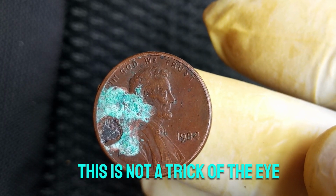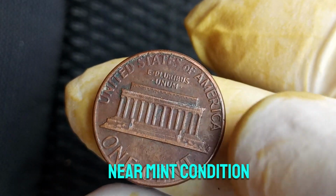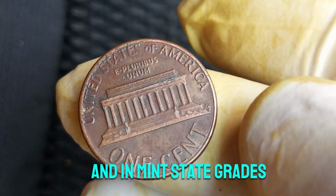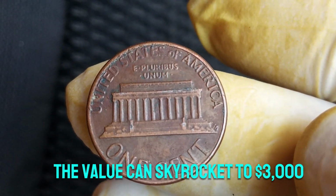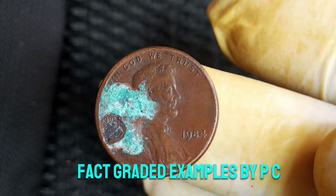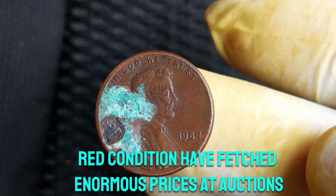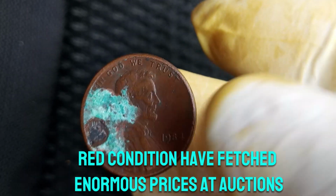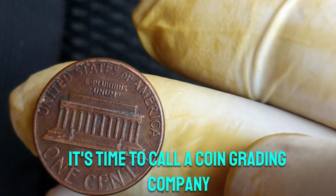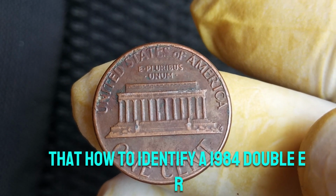This is not a trick of the eye. It's a legit error that makes this coin incredibly collectible. In near mint condition, this single cent can sell for over $1,000, and in mint state grades, the value can skyrocket to $3,000, $10,000, or even more. In fact, graded examples by PCGS and NGC in MS67 red condition have fetched enormous prices at auctions. If your penny has this doubling, it's time to call a coin grading company because you may be holding a jackpot.